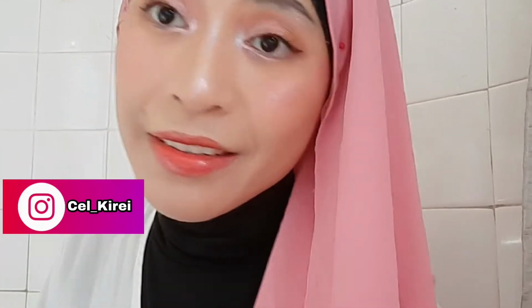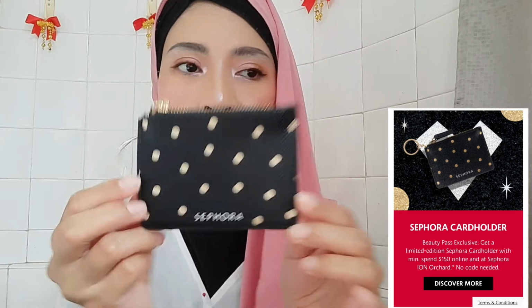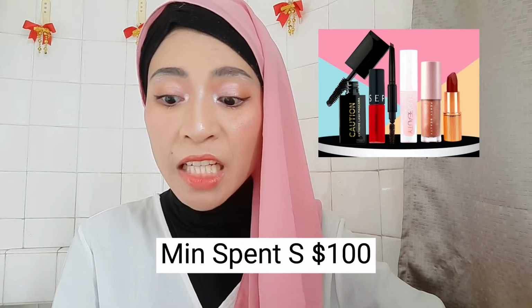Okay, then let's move on to the unboxing. Let's check the free gift first. Okay, first from Sephora, this is the card holder. I got this card holder with a minimum purchase, I forgot, I think 150 if I'm not wrong. I really love this because the design is really simple and I think it is suitable for me. And the next free gift is a 6 pieces item like this. Minimum spend is $100.